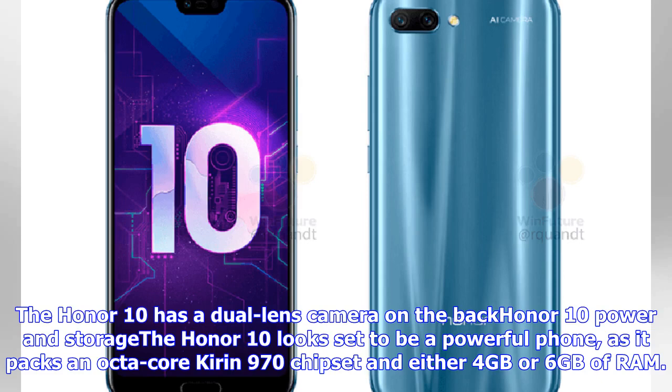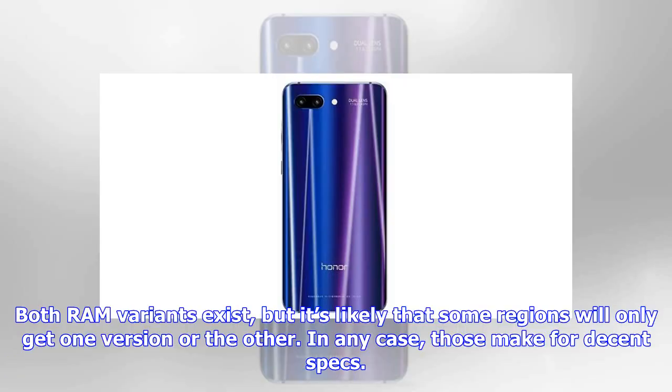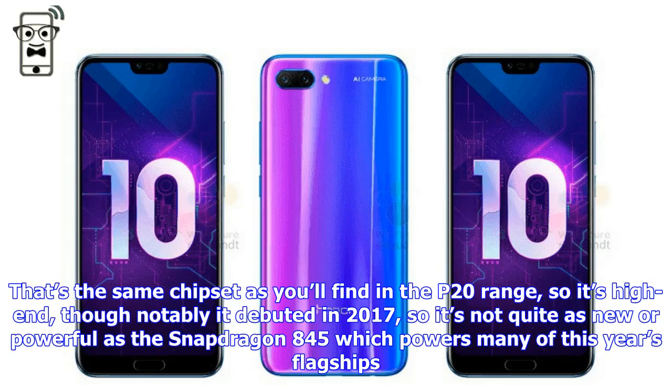Honor 10 power and storage. The Honor 10 looks set to be a powerful phone, as it packs an octa-core Kirin 970 chipset on either 4GB or 6GB of RAM. Both RAM variants exist, but it's likely that some regions will only get one version or the other. In any case, those make for decent specs. That's the same chipset as you'll find in the P20 range, so it's high-end, though notably it debuted in 2017, so it's not quite as new or powerful as the Snapdragon 845, which powers many of this year's flagships.